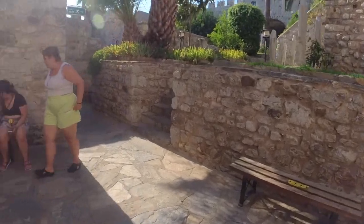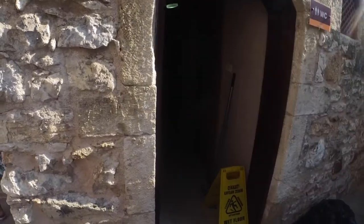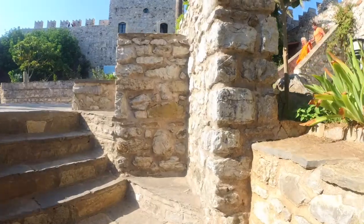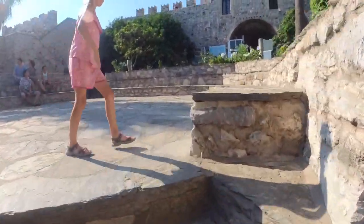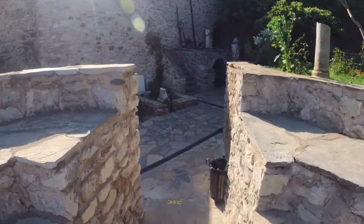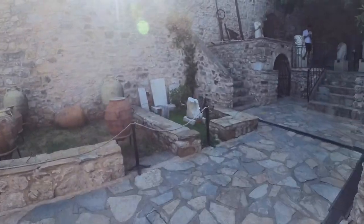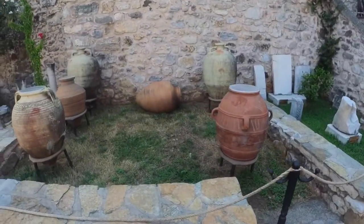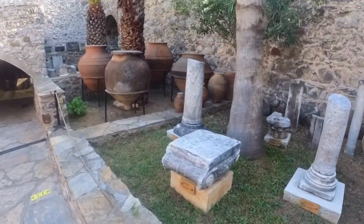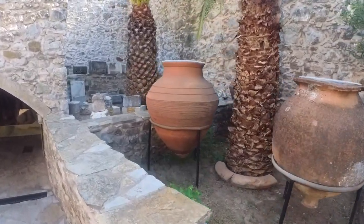Okay. So, artifacts. Looks like a toilet. Okay, looks like the caretaker's room, and we are here. This is like the courtyard. Let's just see. So some potteries. Whoa, these are big pots. Nice palm tree.